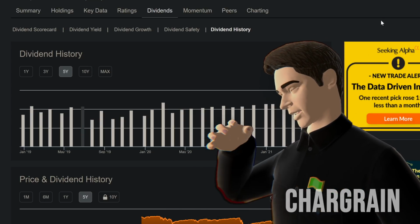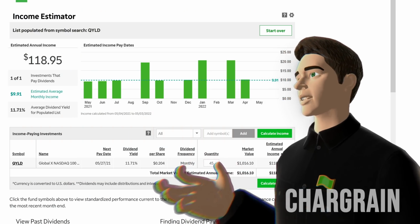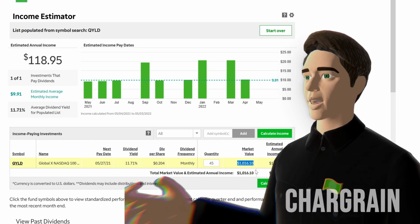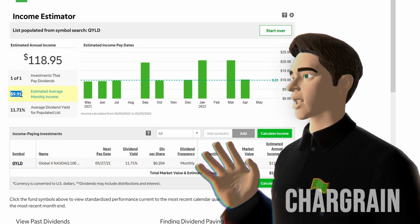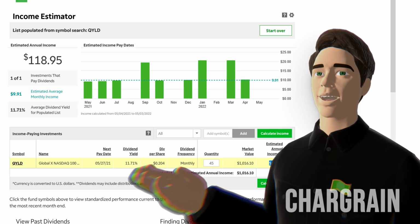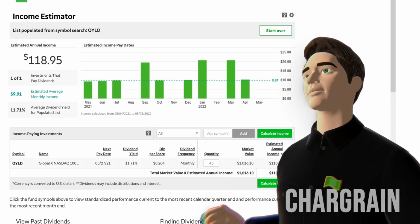Let's look at income projections if you happen to own QYLD. Here we are on TD Ameritrade's income estimator for QYLD. And if you look at it, if you have $1,000 invested in QYLD, that pays you almost $10 a month in distributions, with an estimated annual income of $118. $10 a month might get you fast food once a month. That's something to start paying bills. But let's look at something else.